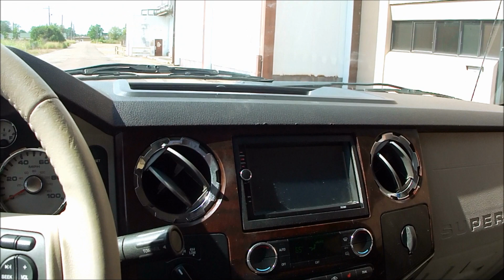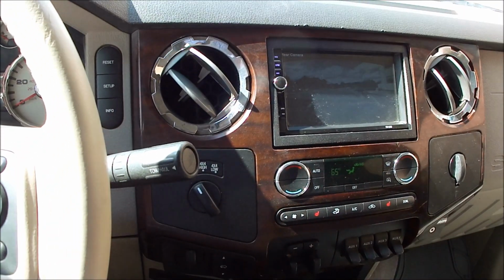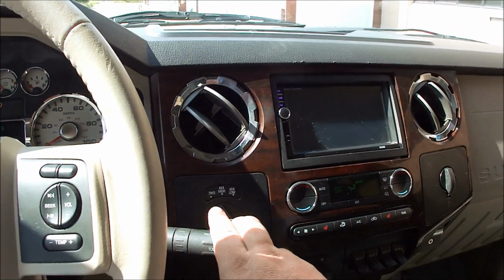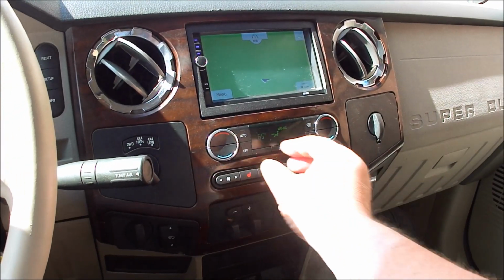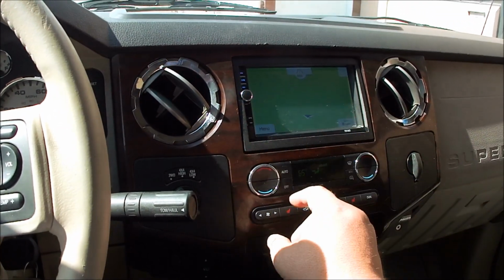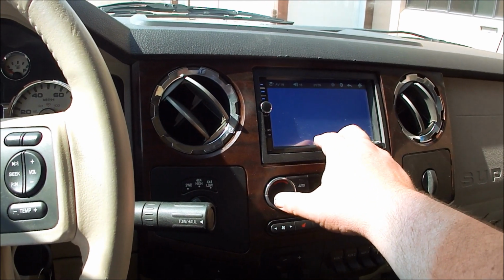Oh, there we go. Throw it in reverse, and see the backup camera comes on. It's hard to see in this sunlight, but it does work. Right here, there we go. Heated leather seats, upfitter switches. Back over here, off the radio.